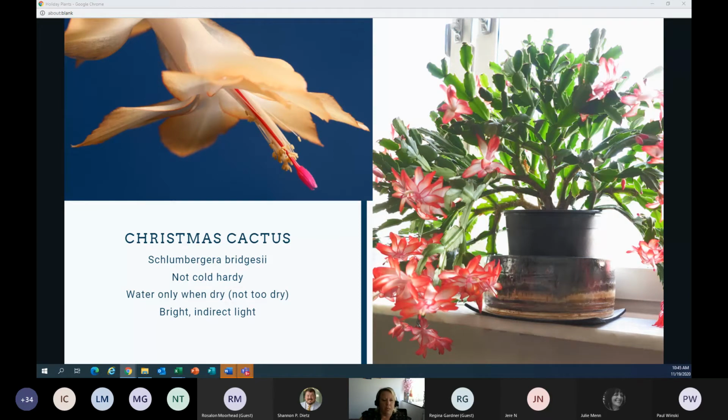It does like that humidity, so a spritz would do really well. Bright indirect light, so if you don't have it by a real sunny window, you're going to get fewer blooms. If you have a sunny window, then you'll get more. But this is another one where you really want to avoid drafts or those heating vents.